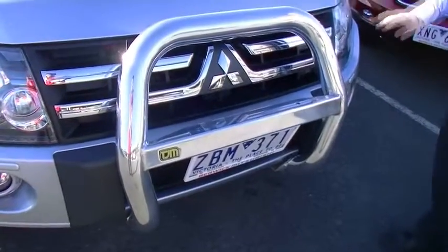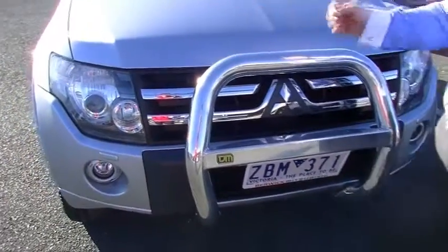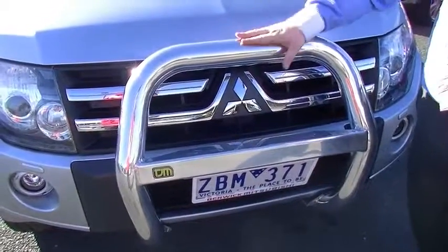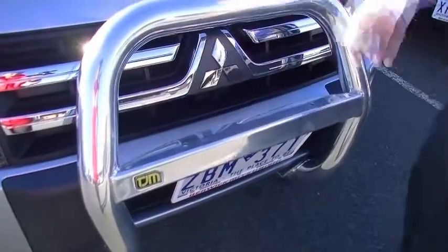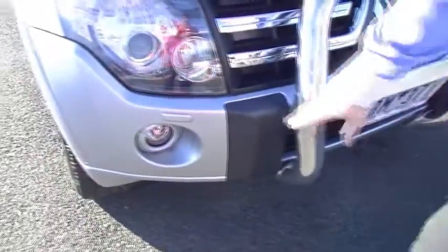At the front of the car, the bonnet is in brilliant condition. No signs of stone chips, nicks, scratches or anything like that. It is fitted with a TJM nudge bar, which you can see from the inside of the vehicle, making parking the car nice and easy. Does have spaces here for say a UHF and maybe a little light bar, nice and functional. Down the bottom we do have our chrome fog lights there.